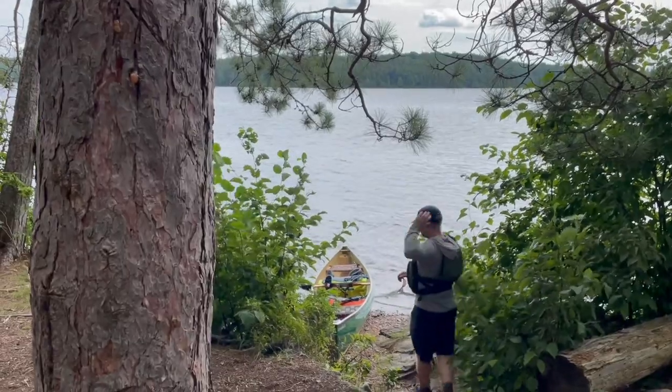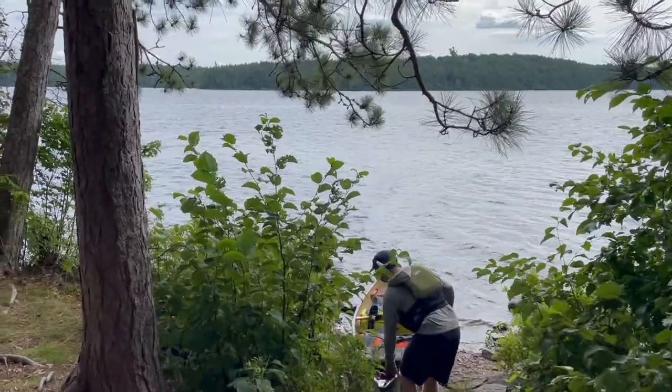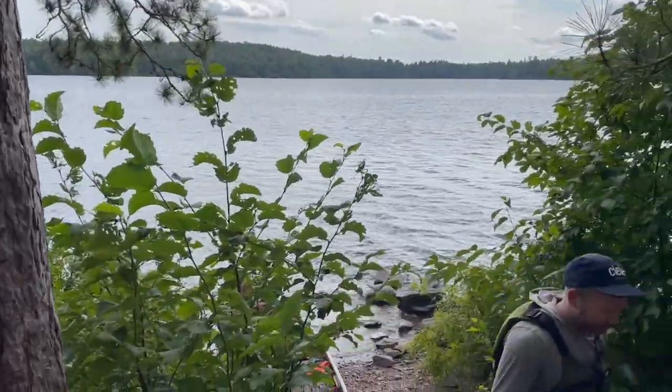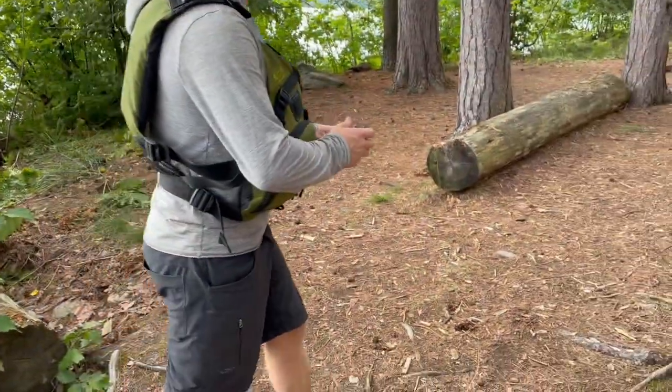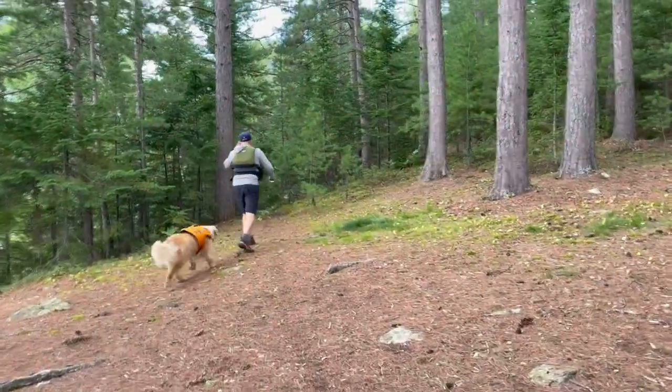So we spent like 2.5 hours on Burntroot here, just paddling around in the wind, looking at every site on the lake. Well, for good reason. None of them were good. Yeah, they were all awful. They're pretty bad. Oh, there's the third path.